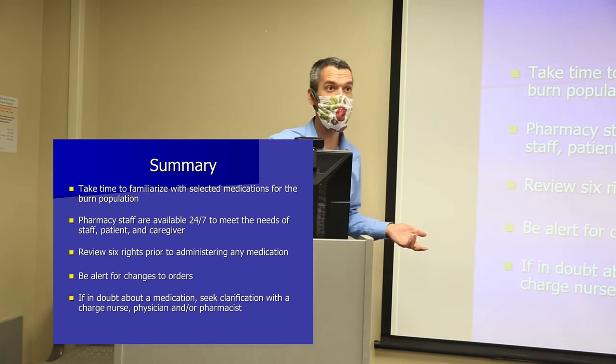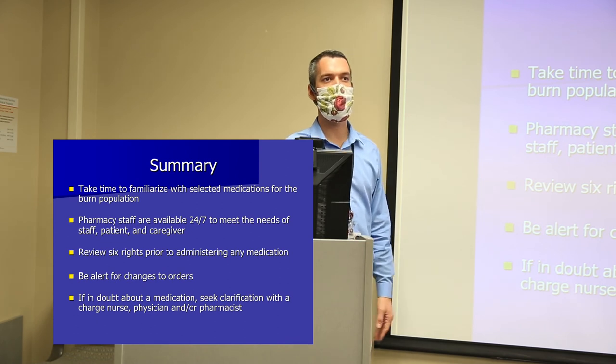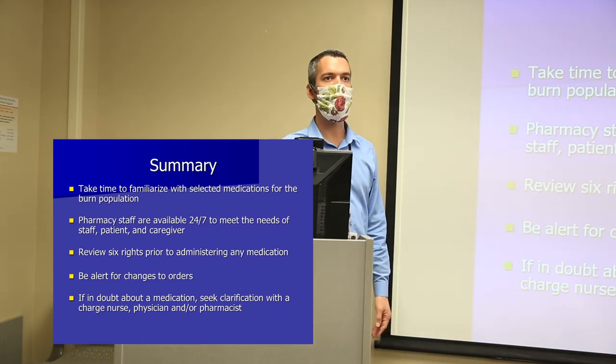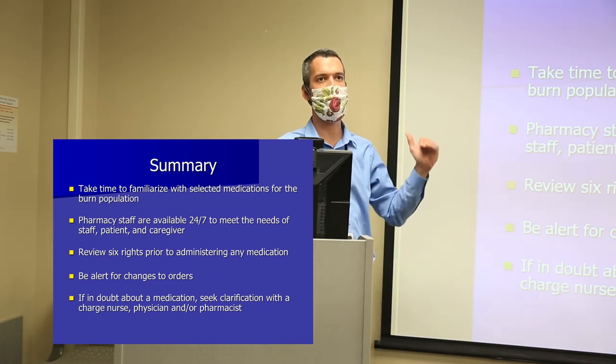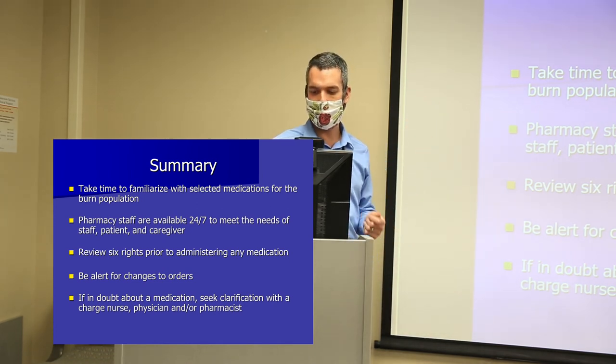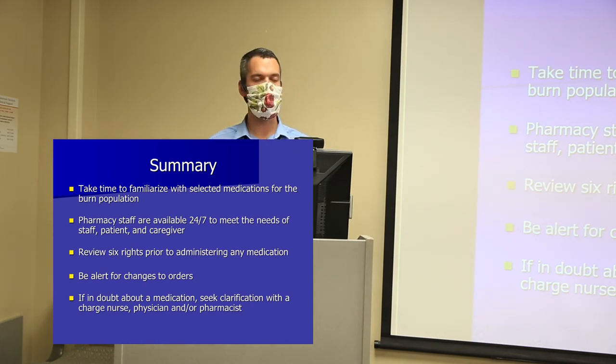Be alert for changes to orders, and that goes back to, yes, you've taken care of this patient, this is your third shift in a row, but orders change, and sometimes they get missed in the review process. So first thing, do that systematic review of everything. And if you're in any doubt, please seek clarification. It can be with a charge nurse, a pharmacist, a physician, your educator. We're all here to support you and ensure that our patients have safe, quality care.